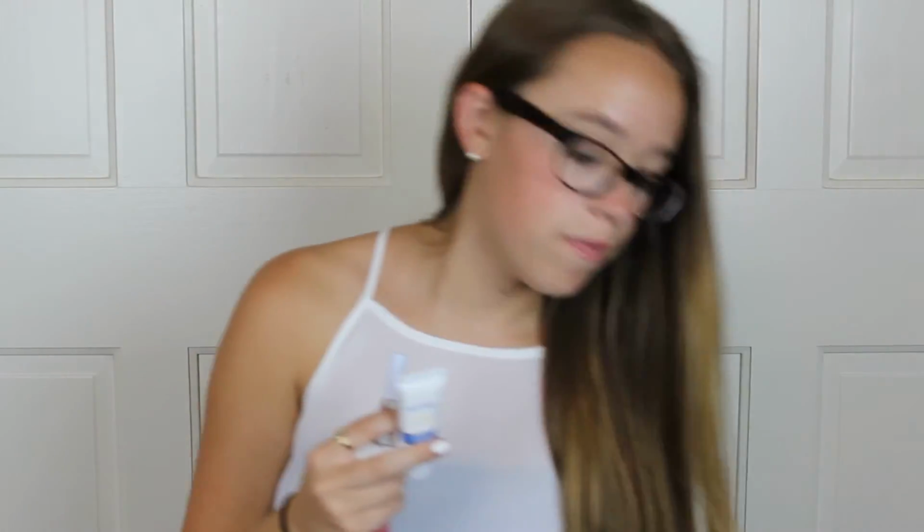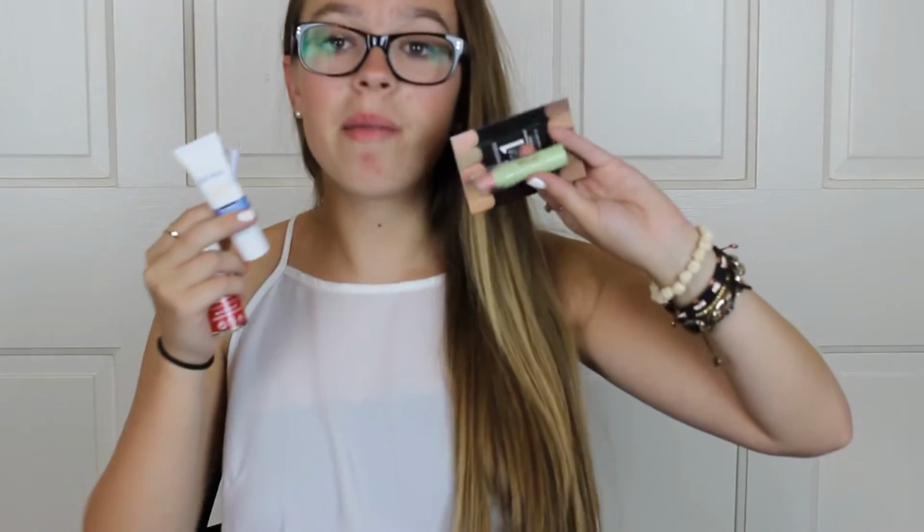Alright, so that was all that was in my Ipsy bag this month. I got the nail polish, the Blemish Clear Control, the sunscreen, and the eye primer, not foundation for your eyes, and the lip balm. I'm really excited about all these products that I've received this month, and I still love all my Ipsy products.